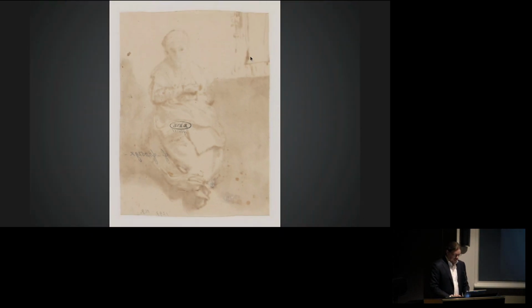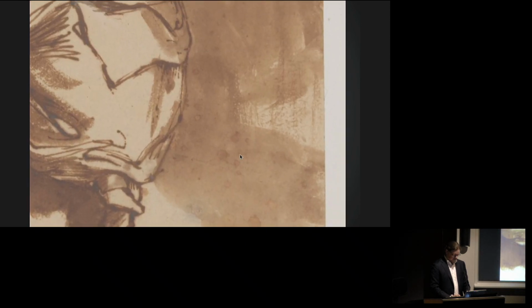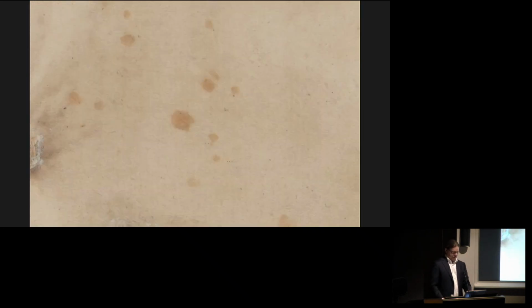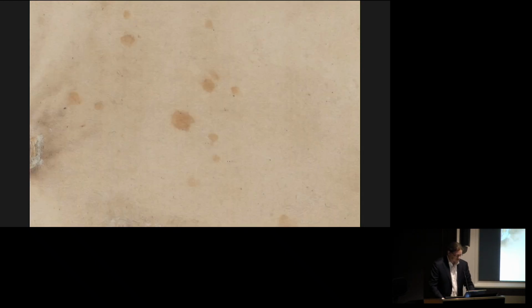And you can see the areas here where we've really saturated back to the back. And in fact, you can see here some drips, possibly Rembrandt's tears, where they have transported ink from the front to the back.